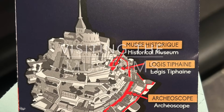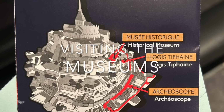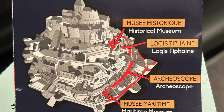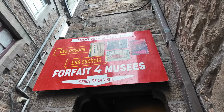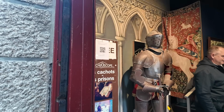So throughout the course of the video, I have actually shown you some footage of the 4 different museums here on the island to help illustrate the historic aspects of the topic. However, there was a lot more going on that I want to show you, so let's do a little tour of the museums. They are the Maritime Museum, the Logis Tiphaine, the Historical Museum, and the Archeoscope. So let's start with the Archeoscope.